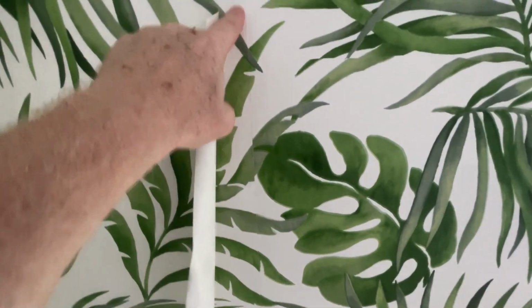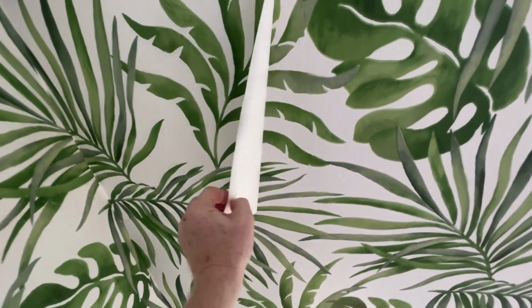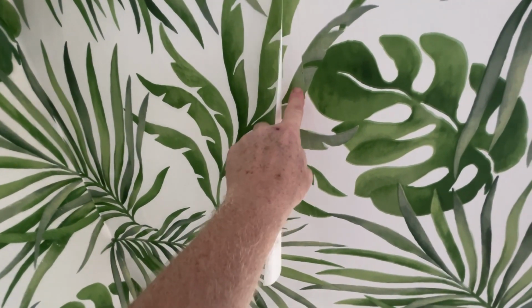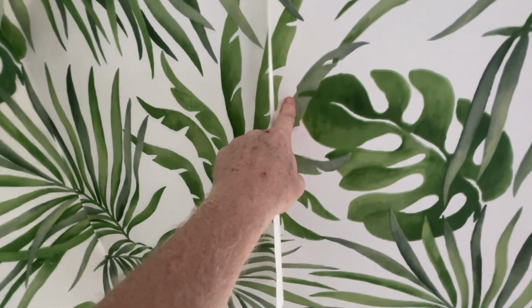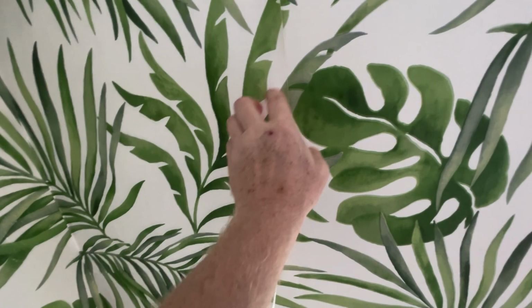This is perfect. This is all perfect here. I don't want to mess with this. Where we get messy is here. This piece. So here's what I need to do. I need to cut through this. See, because that's a perfect match.